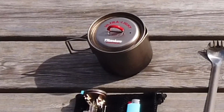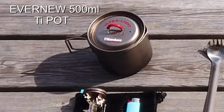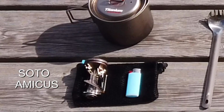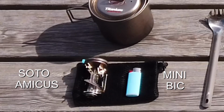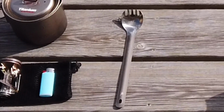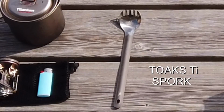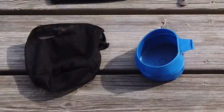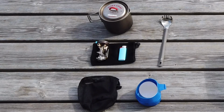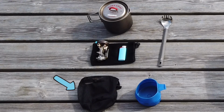As a cook kit I will bring my ever new 500 ml titanium pot together with a Soto Amicus stove and a mini Bic to boil my water for the freeze-dried foods and coffee. To eat with I have my Toaks titanium long handle spork, and to drink with the famous Wilo Folo cup that I just love. For the pot, stove, mini Bic and cup I also have a small mesh bag.